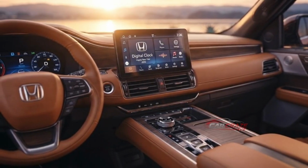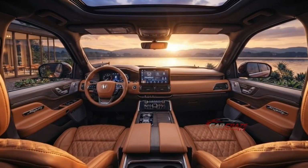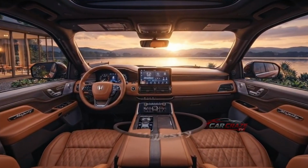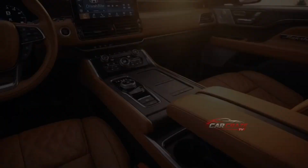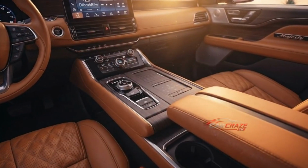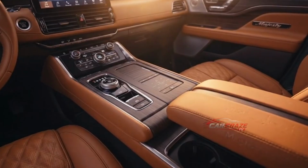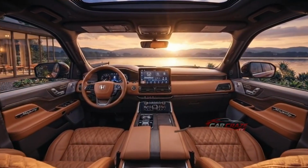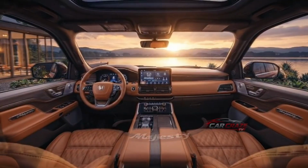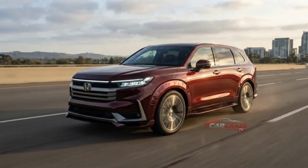So what could power it? The most believable solution would be an advanced plug-in hybrid system, combining a refined gasoline engine with strong electric assistance and electronically controlled all-wheel drive. In town, it could move quietly on electric power, respond instantly when joining traffic, and still preserve long-distance convenience. A fully electric version would also make sense if Honda could deliver rapid charging and genuine road trip range.